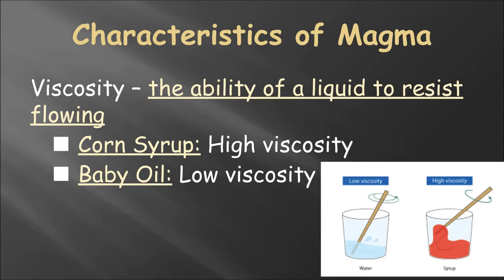If you think about different liquids, they have different abilities to either flow or resist flowing. Things that are thicker, like corn syrup, which I used to have, but for some reason I cannot locate right now. That's okay. Corn syrup has a very high viscosity. It doesn't want to move around. It just kind of stays in place, kind of like maple syrup. Baby oil or water has a very low viscosity. It moves around very easily.